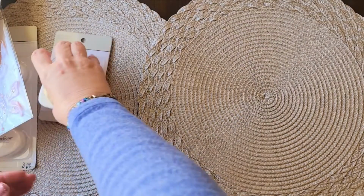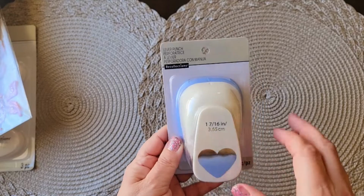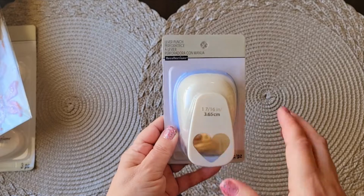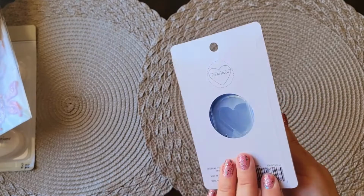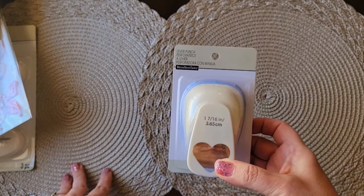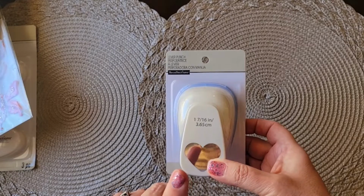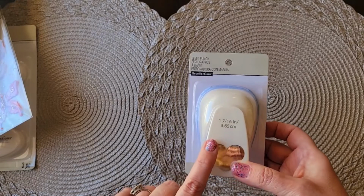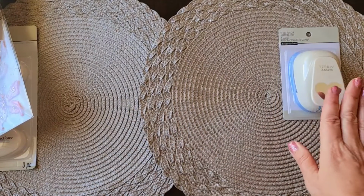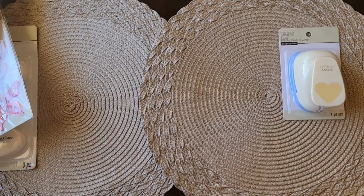How's that? Number one, I've wanted one of these for a while. Little paper punch heart. It was on sale and I did have a discount coupon, so this was much less than it could have been. I think the retail price might have been $11.99, I don't know, but I didn't pay that. So I'm gonna be using this in upcoming projects. What I like about this, reuse it, reuse it, reuse it. So if I like it, then I will purchase other shapes, okay?